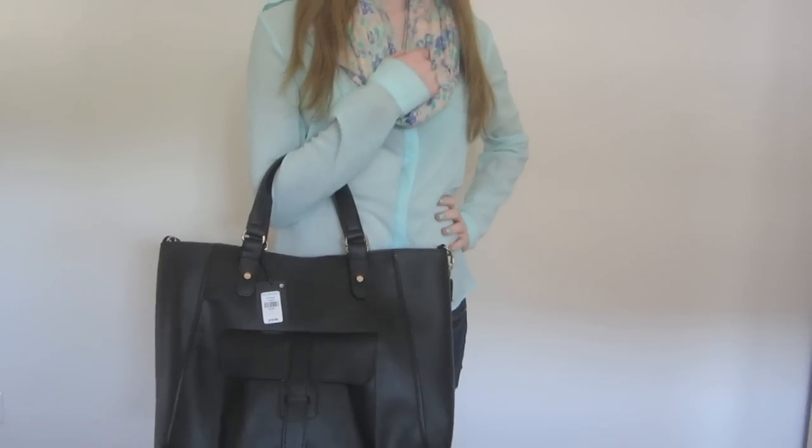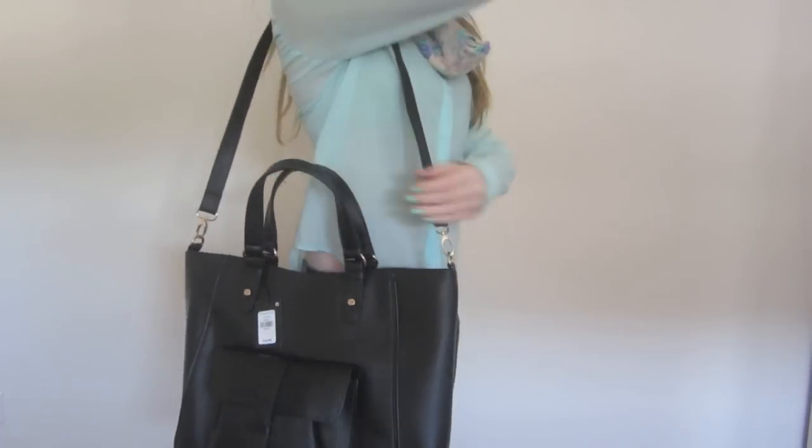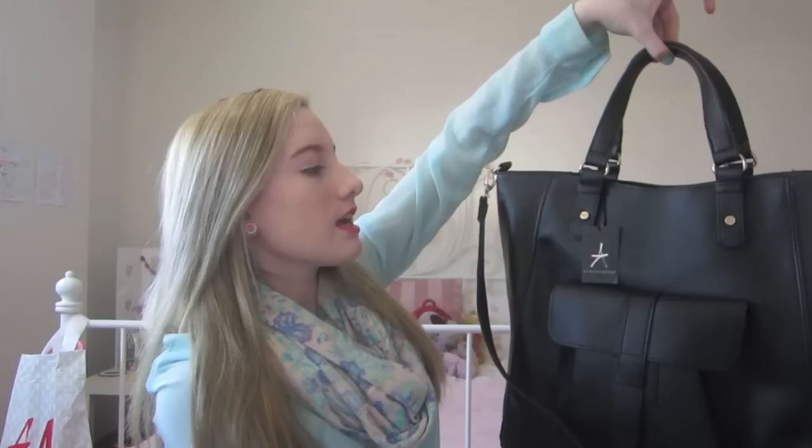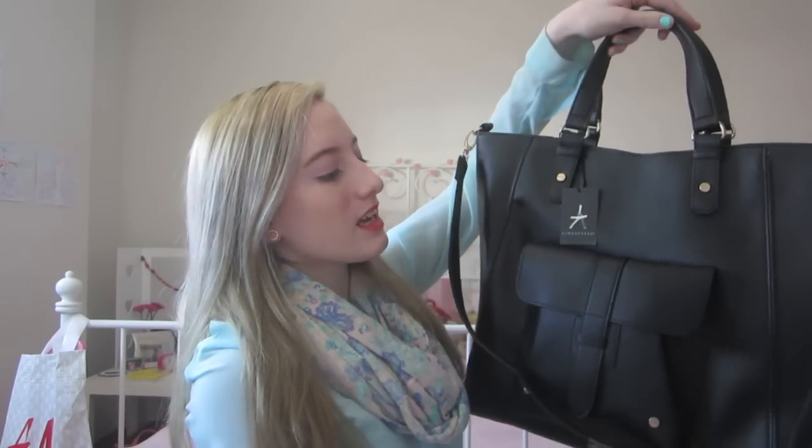Now I'm gonna show you this bag I got, which I was so excited about. I was with my friend and she said, you have to get this bag. And I did. So here we go. This is kind of like a tote similar to the Celine kind of bag. Well, not exactly. It is a big black leather bag. Really, really sturdy. I love the gold buckles on the side because it's really good detailing. Really, really big to fit all my things in there.